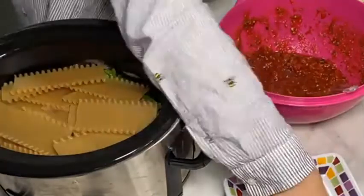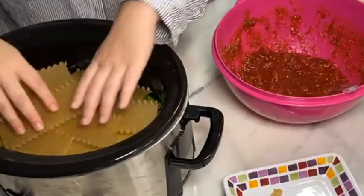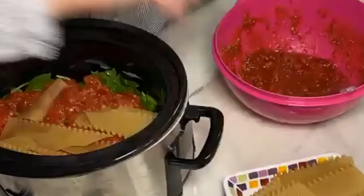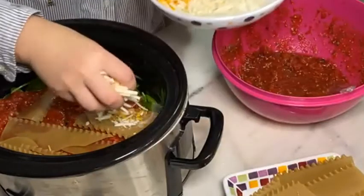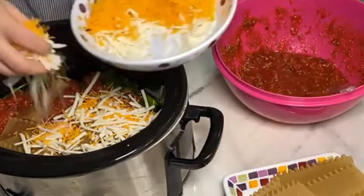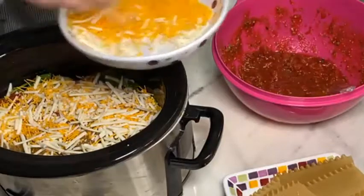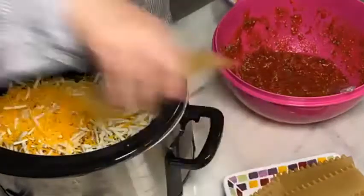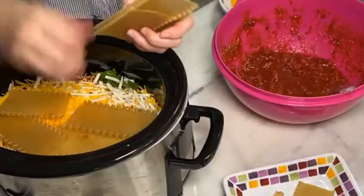Layer that pasta. Oh, we forgot our cheese layer. Hold on. We're going to move our noodles and add our cheese. So I just went ahead and bought shredded cheese, and you'll just sprinkle it. So you're just alternating your layers. Now we'll just lay our pasta back on top of our cheese. That would have been a bad thing to forget with our lasagna.